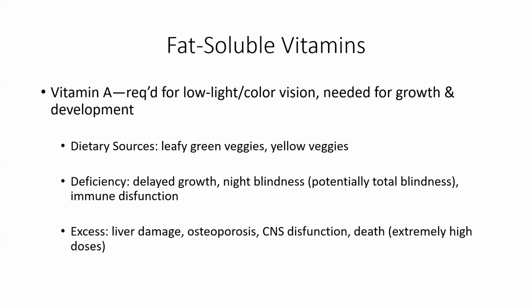Now, ironically, you can have too much vitamin A as well. This could cause liver damage. It could lead to osteoporosis, central nervous system dysfunction, and in extremely high doses, this could even kill you. I really don't think you ever probably would, but just in case, if you ever eat polar bear, don't eat the liver because it has so much vitamin A stored up that that is one of the few things that could lead to vitamin A toxicity and it could kill you. So just random fact, don't eat polar bear liver. There you go.